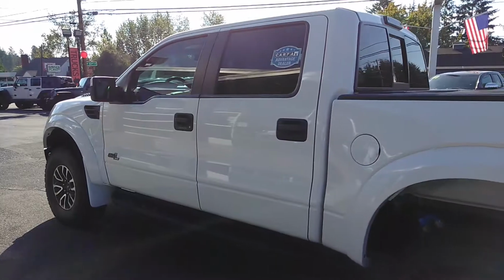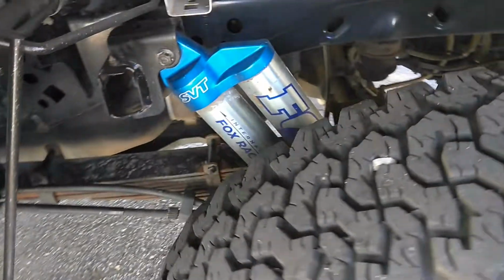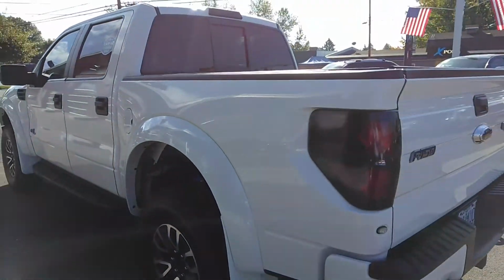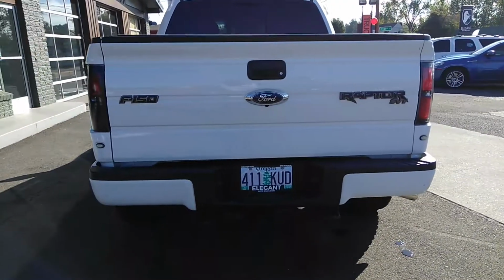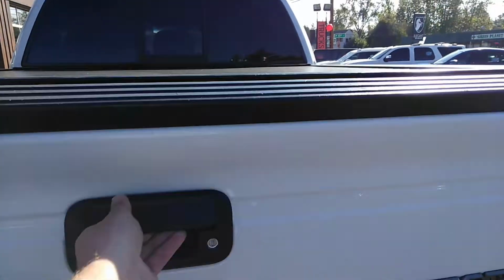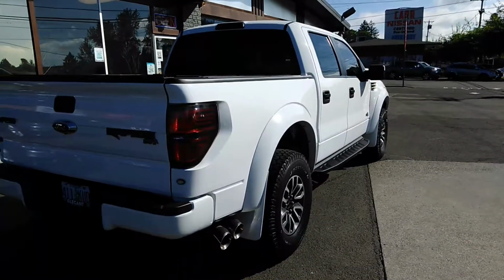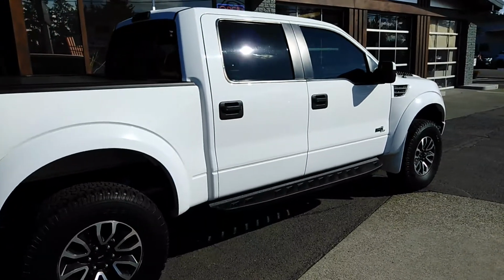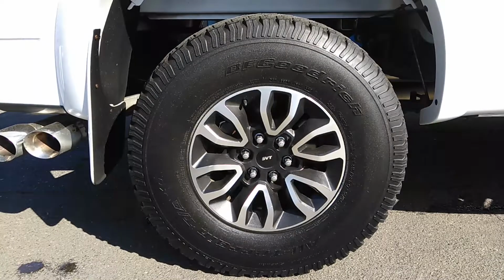But as you can see, it does have the rear tinted windows. It does have a hard tonneau cover. Maybe that'll help you out. Tow pack, backup camera, hard tonneau. As you can see, it has carpeting, the carpet in the bed there. Running boards. We'll get down to tire size here in just a moment. Hopefully that helps.